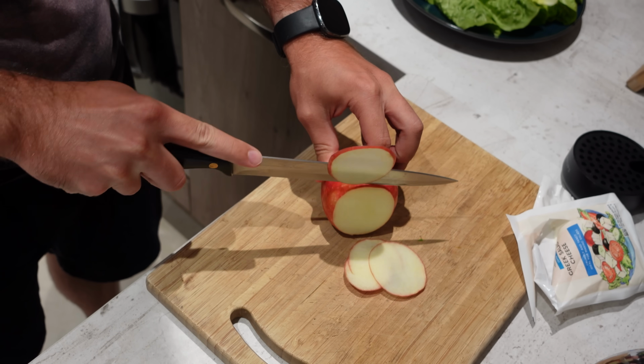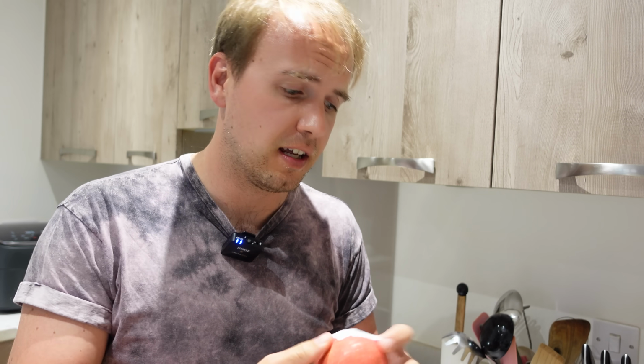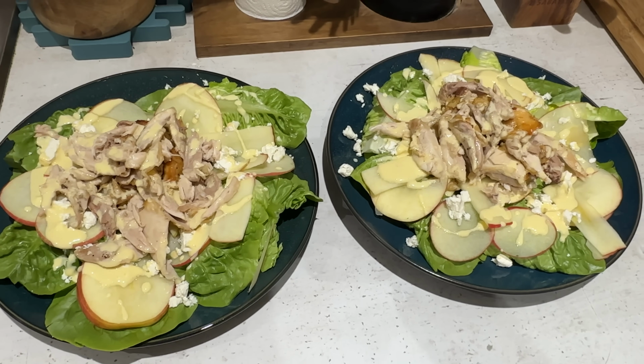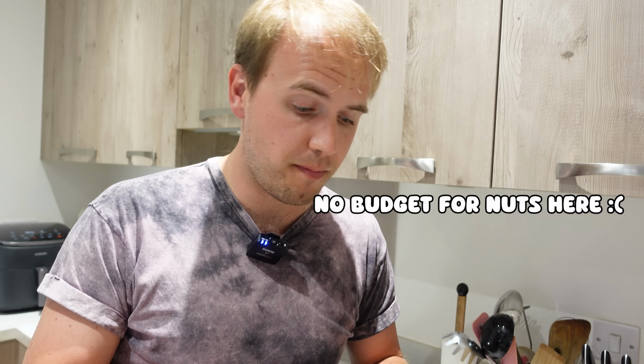And now literally all that's left to prep is the cutting of the apple and the cutting of the lettuce. I like to do a little bit of lettuce, nice and cut up, and then really thinly sliced apple. Put your chicken on top. I will cut the chicken off the bone because I don't think chicken bones should be in a salad. And then you put your dressing all over it. You can get a 69p bag of mixed nuts from Tesco, sprinkle those over it. That also works really, really well.